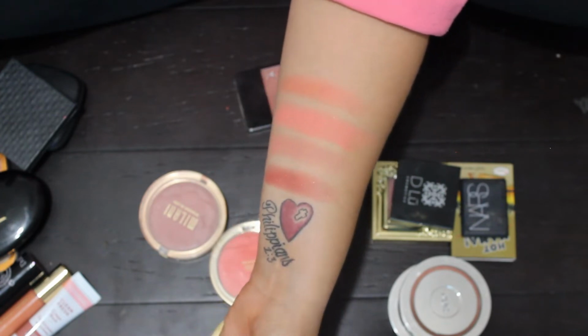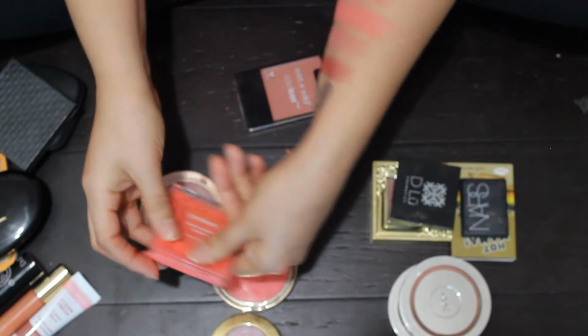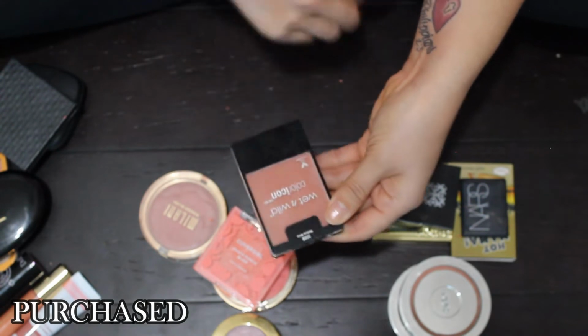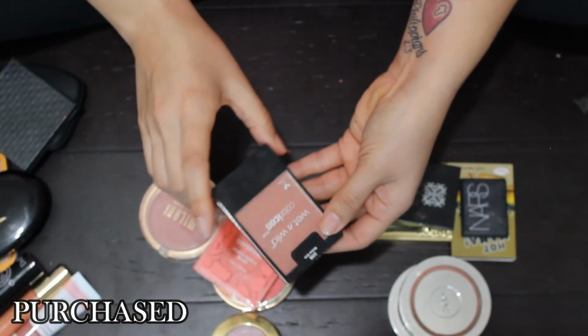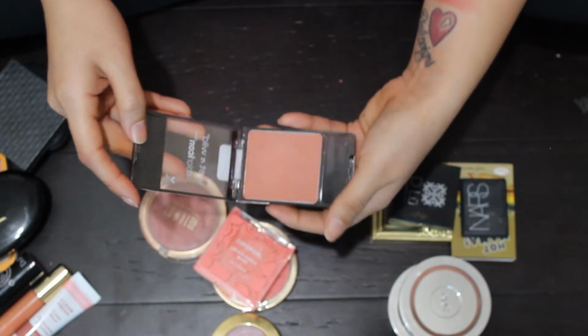Ooh, so pretty. There's just something about shimmer like that I really love and appreciate in a blush. Okay, and then this one's Wet n Wild. I purchased this myself. This is the shade, gosh, I got dog hair on it. Anyways, in the shade Mellow Wine. Now this color I really like.